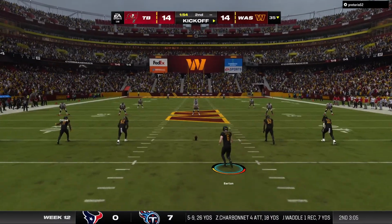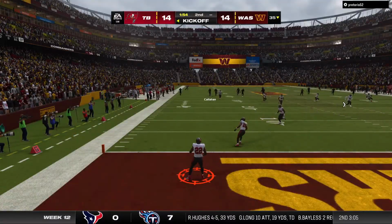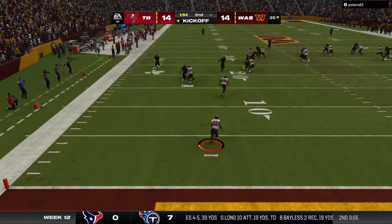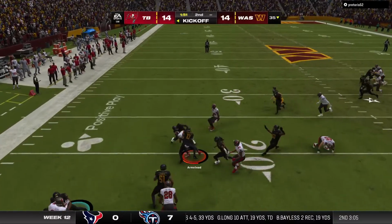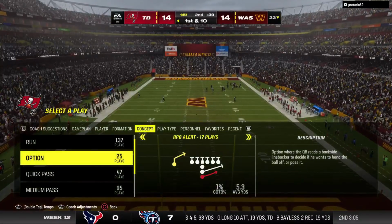This one tied at 14 now as he sends this one away. They'll elect to bring it out here from the end zone. And he'll get it up past the 20 to about the 22.